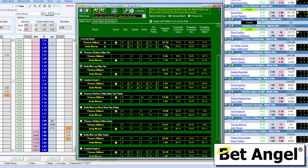But what we're saying here is that we're not trading that. We're not looking for value. We're basically saying how much is the price going to fluctuate? How will he win it? And that's where the trading opportunity comes in. You can see we've used the custom score option within Tennis Trader as well to say what happens if he's 2 sets to love down.